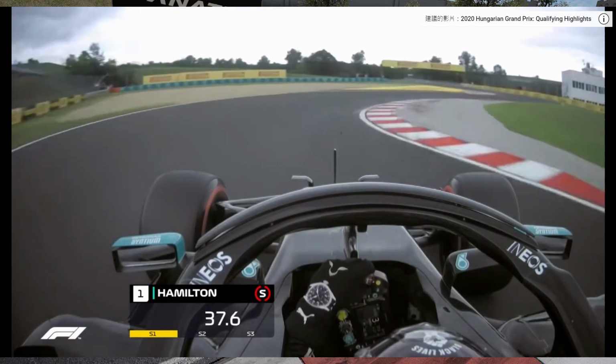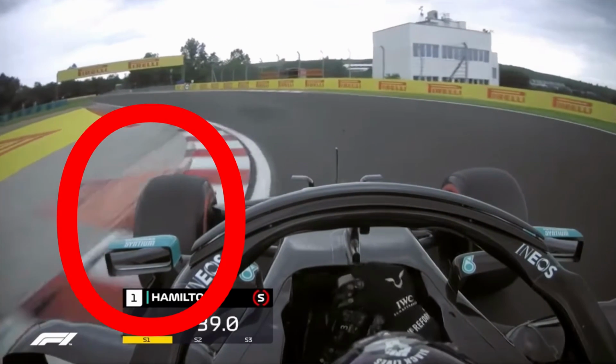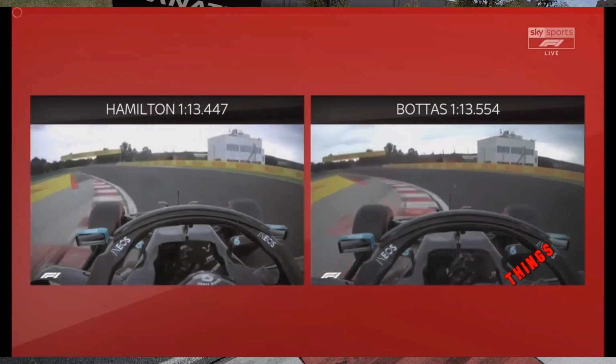Now, the thing that I'm trying to show you in this particular footage here was Lewis' approach to the chicane, especially the second curve. And you can see that he was actually turning very late and almost intentionally avoiding the curb. If we take a look at an onboard comparison between him and Valtteri Bottas, you can see the difference between them in terms of the line approach. Bottas is taking the normal racing line just like everyone else, and meanwhile Hamilton was using a slightly more angular line to exit the corner.